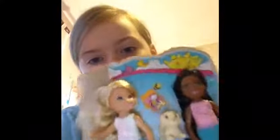Now I have some scissors. I'm using safety scissors, guys. Be careful with scissors. Especially with Barbies or anything. Chelsea dolls. Yeah, make sure it's supervision safe. But yeah. I will see you when I'm done cutting these.